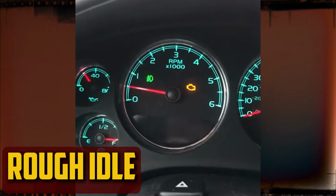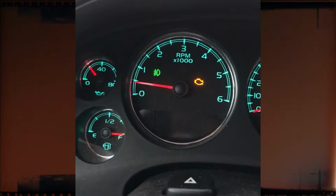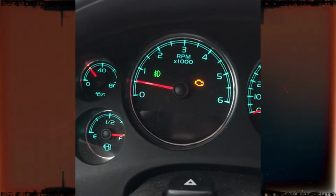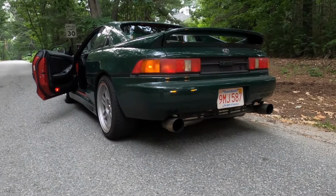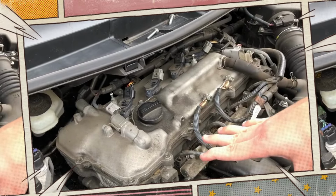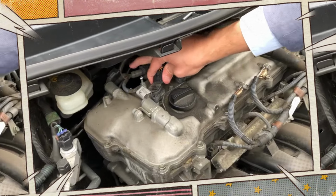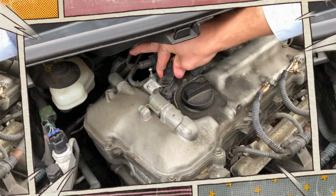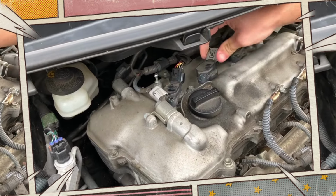Rough idle. Engine idling is the period of time when the engine runs, but the vehicle is not moving. When you stop at an intersection or traffic light, you leave the engine running. When you are waiting in a parking lot, you can also leave the engine running. Generally speaking, the engine should idle smoothly and predictably. There might be a problem with the ignition coils if it gets rough. It may also be a sign of an issue with the exhaust, air filter, spark plugs, or fuel injectors.